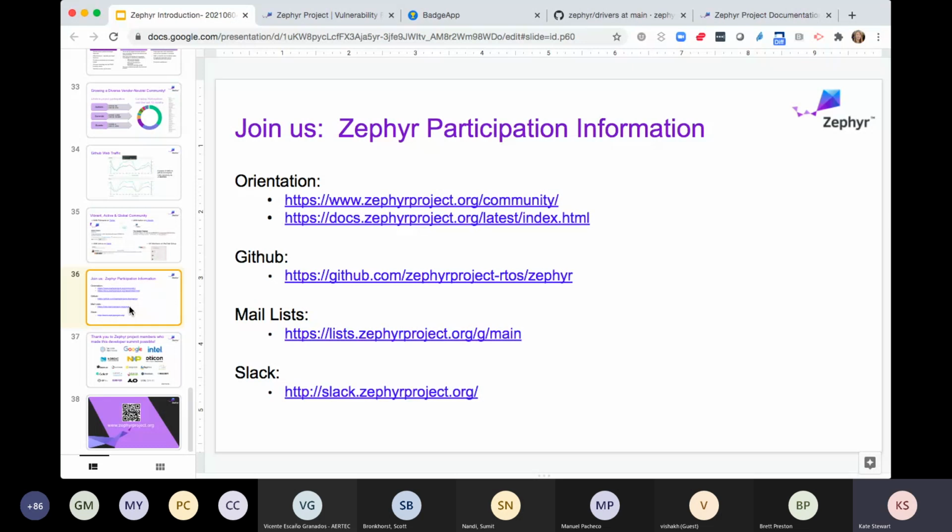Now, if you're interested in reading more after this, there's further orientation information on how to participate. And you can look at our latest version of the docs. I encourage you to start there. And I also encourage you, quite frankly, to just go in the code. Hopefully you'll find it reasonably straightforward to navigate through and look for the pieces you're interested in.